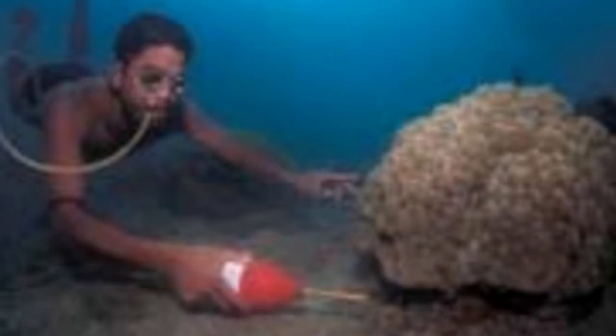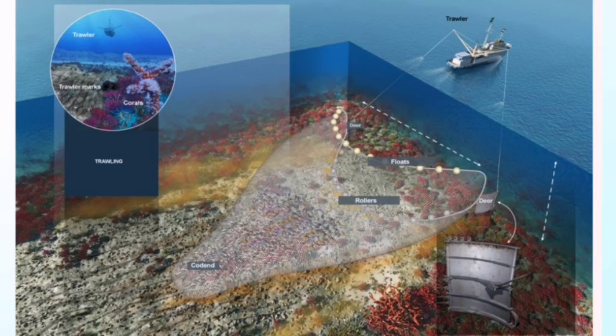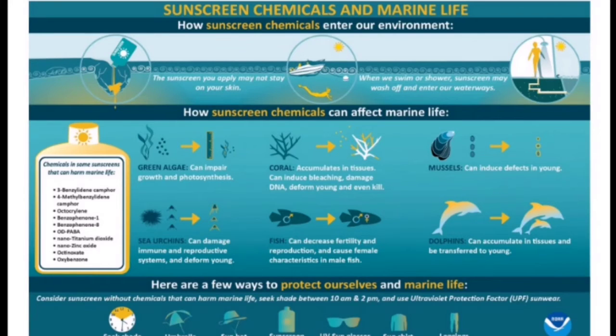Another type of threat happens to the coral when the wrong fishing techniques are used, for example, the use of cyanide to stun the fish, blast fishing with explosives, and overfishing with trawlers, which will destroy the coral. The usage of some sunscreens that contain an ingredient called oxybenzone can cause coral bleaching too.